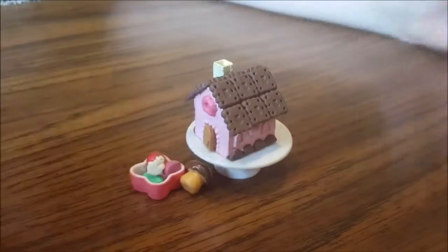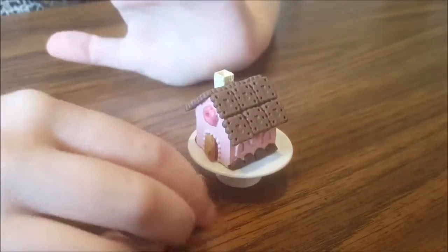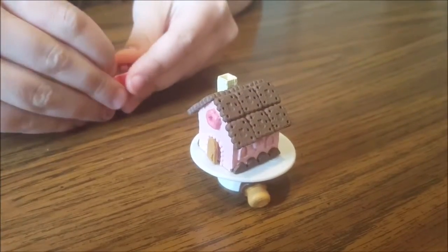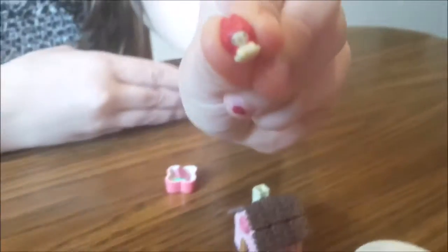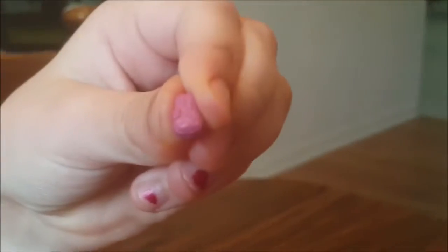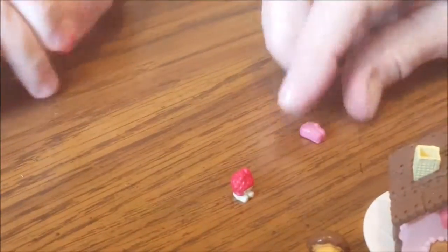Can you take all the things out of the bowl so they can see what all those little things are? They look like candies or something. A little My Melody. Mm-hmm. I think they're like little candies, right? A little bunny. Cute. And another bunny.